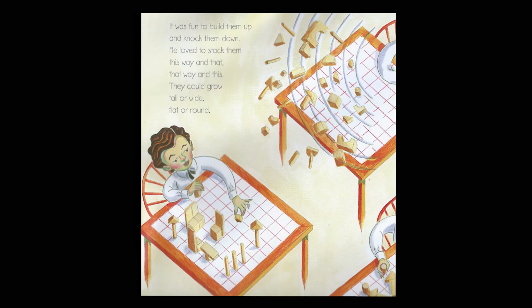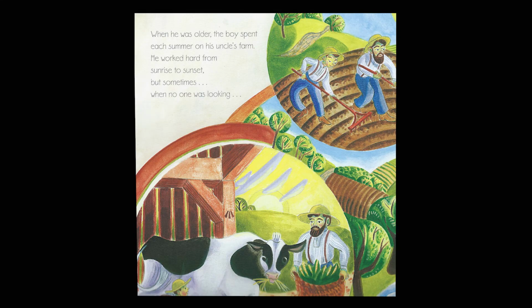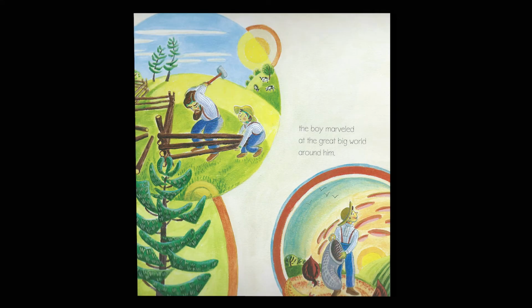It was fun to build them up and knock them down. He loved to stack them this way and that way and this. They could grow tall or wide, flat or round. Aha! The boy had learned a secret. Every shape was many shapes. When he was older, the boy spent each summer on his uncle's farm. He worked hard from sunrise to sunset, but sometimes when no one was looking, the boy marveled at the great big world around him.